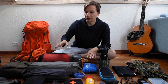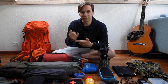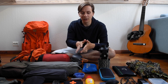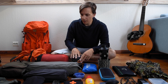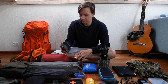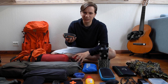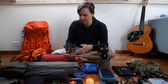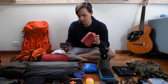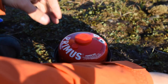Now we get a bit more into the camp items, about how I have to make food, I have to keep myself clean, all these hygiene issues. To make food, I had this little pot, it's not really useful as a pan. I don't really like this thing, it would be better if it were flat. But this is light, and then I could easily use the volume of this to put the gas in here.